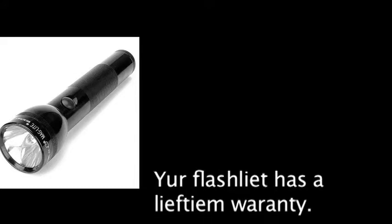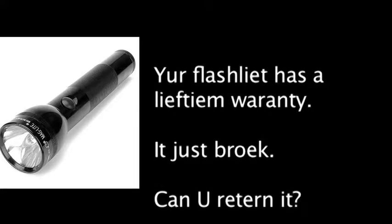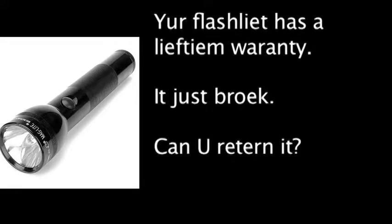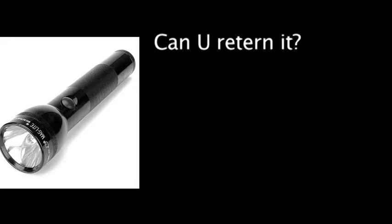Your flashlight has a lifetime warranty. It just broke. Can you return it? Yes.